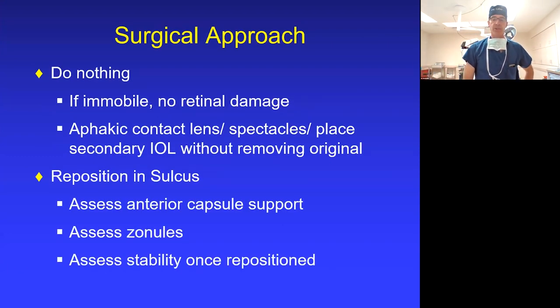So your surgical approaches here are, one is do nothing. If it's immobile, there's certainly no retinal damage. These lens implants are so feather light, I can't think of a single case where I've seen damage to the retina from a lens implant in the posterior segment. So if you're in a location where it's just frankly impossible to retrieve the lens, it's economically or technologically not possible, or the skills aren't there, you can leave a lens implant in the eye. If it's not moving around, it may not even bother the patient at all.